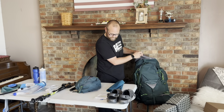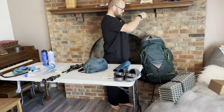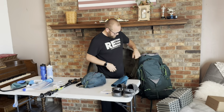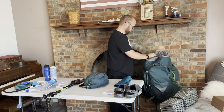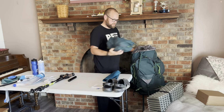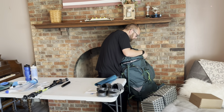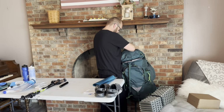So once the inside is done, zip that up and get it ready. And this guy here just snaps on. All your packs would be a little bit different, so just know your pack.